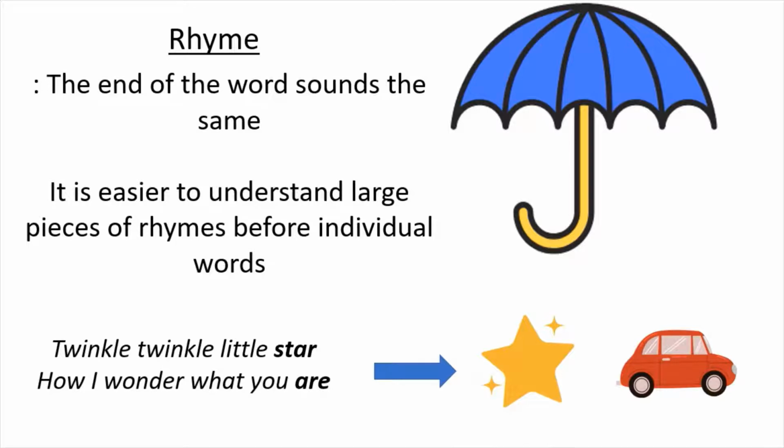Practicing rhyming can be fun because you can be really silly with it. So changing the words in rhymes your child knows. For example, twinkle, twinkle, chocolate bar, my dad drives an orange car, or even using nonsense words. So making up words and allowing your child to correct you. Would you like a banana or a bapple?